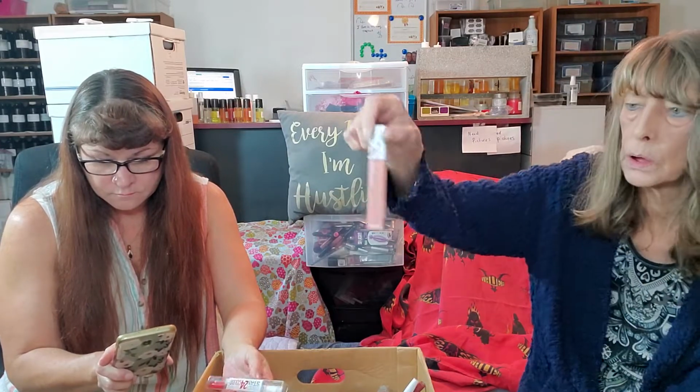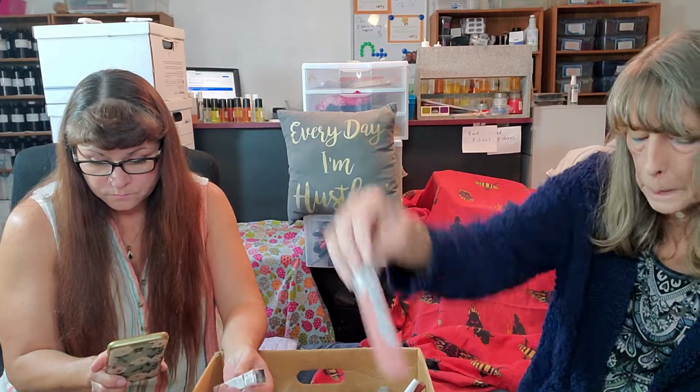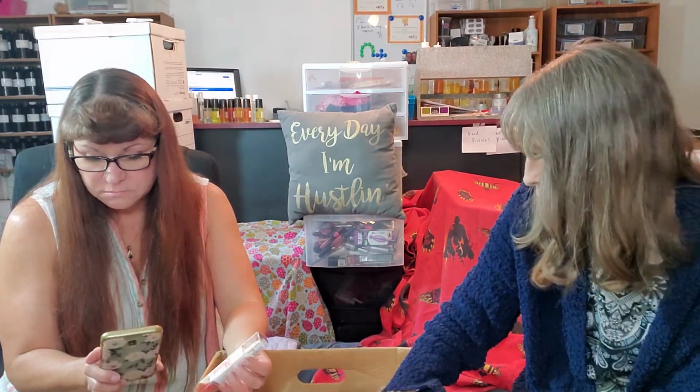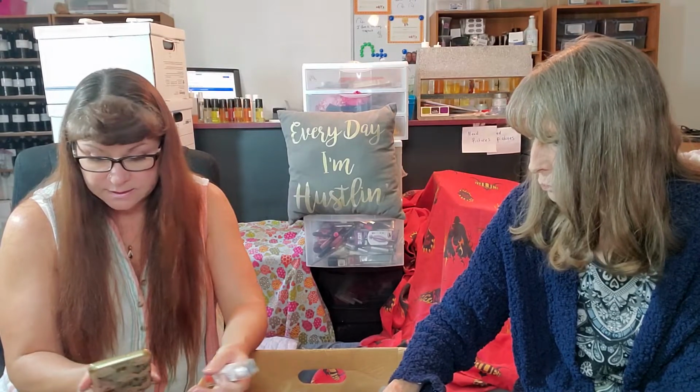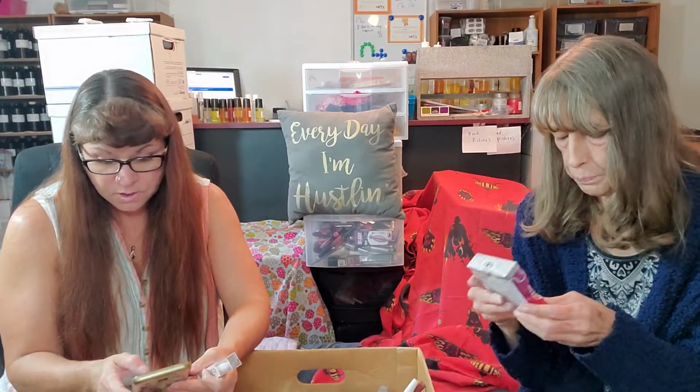Maybelline lip gloss. They look like they're selling for about $7.99 a piece, so I can put them up for $10.